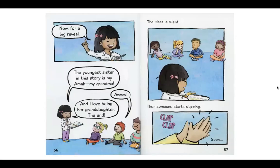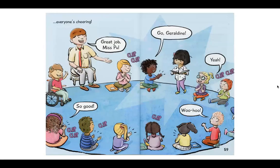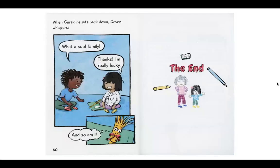Now for a big reveal. The youngest sister in this story is my Ahma, my grandma. Aww. And I love being her granddaughter. The end. The class is silent. Then someone starts clapping. Soon, everyone's cheering. Good job, Miss Pooh. So good. Go, Geraldine. Yeah. Woohoo. When Geraldine sits back down, Devin whispers, "What a cool family." "Thanks. I'm really lucky." "And so am I." The end.